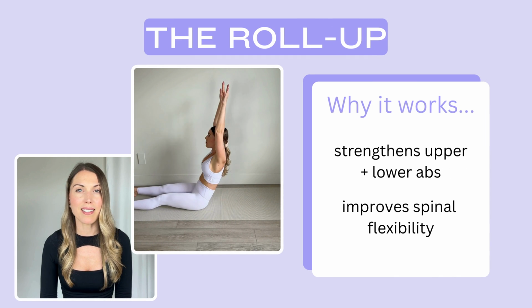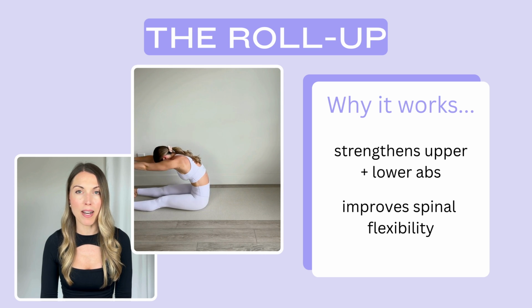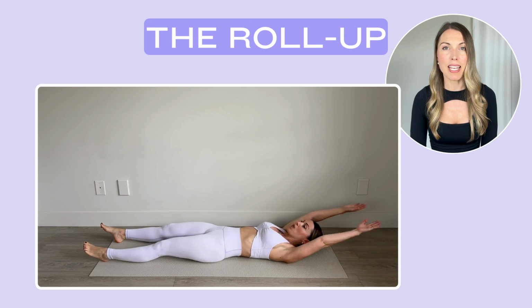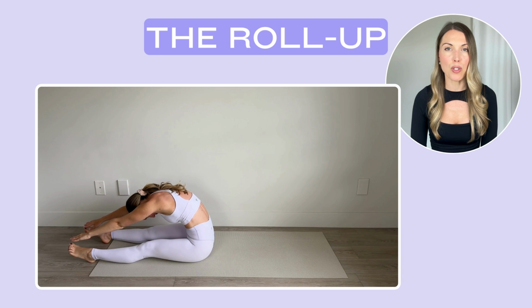The roll-up. This is such a well-rounded exercise. You're going to work your upper and lower abs, as well as increasing spinal flexibility. For this exercise, lay flat down on your back, arms overhead. Take a deep inhale as you start to peel up one vertebra at a time, working your upper abs. Reach up and fold over the lower body, reaching toward the toes.